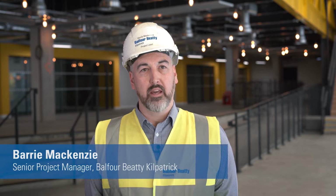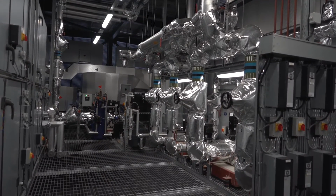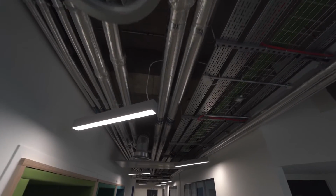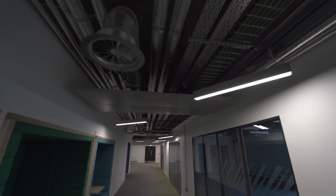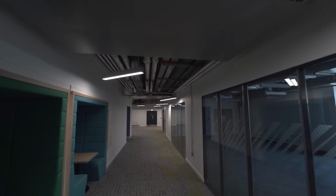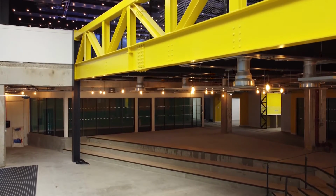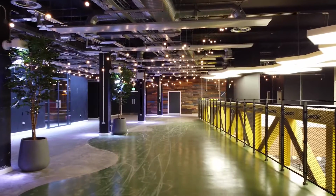Balfour Beatty Patrick were in charge of all the mechanical, electrical and plumbing services, including all the specialist systems. The benefit of having that in-house instead of putting it out to an external company was basically a one-team approach. It was very collaborative to make sure any challenges, any issues were looked at collectively, dealt with collectively and resolved to the benefit of the project instead of the benefit of one party or another.